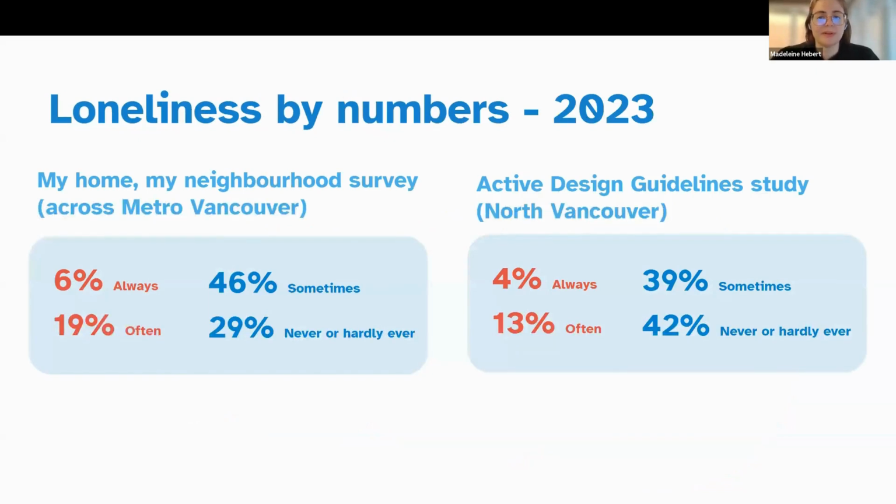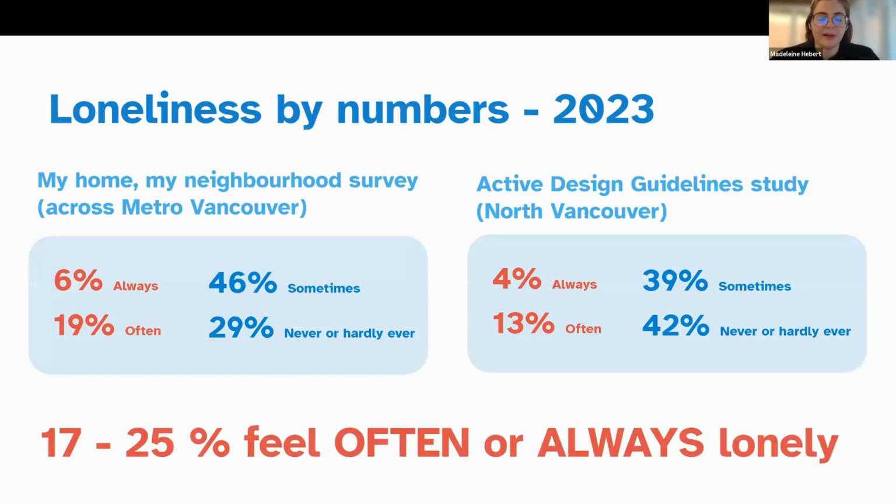Some of the stats that are emerging from our research: we did a big survey with the City of North Vancouver in 2023, and we also did a Metro Vancouver-wide survey in 2023 called My Home, My Neighborhood. We asked people how often they feel lonely, and we found similar numbers to the Canadian surveys. But to highlight, 17 to 25% of people report feeling often or always lonely.